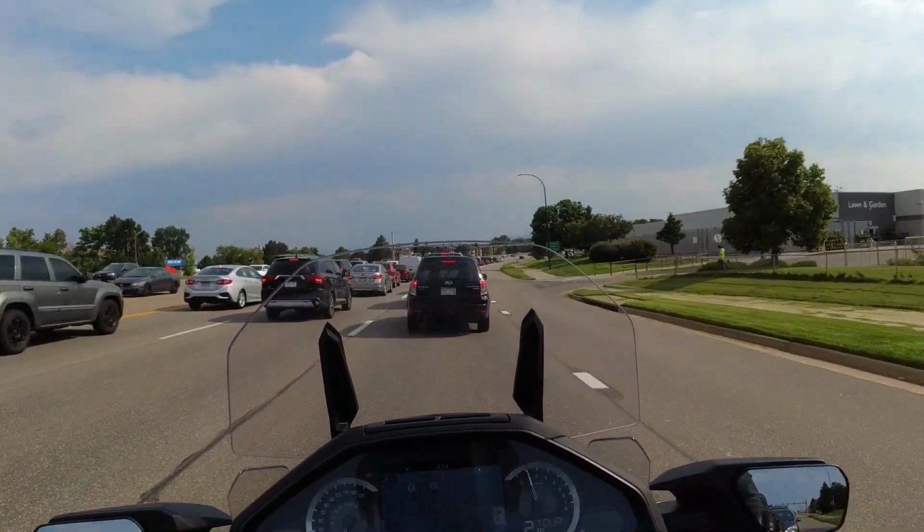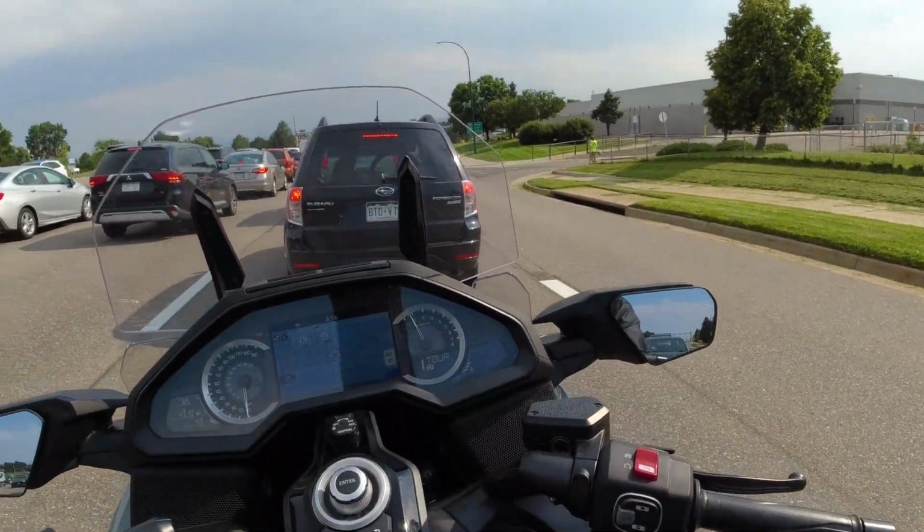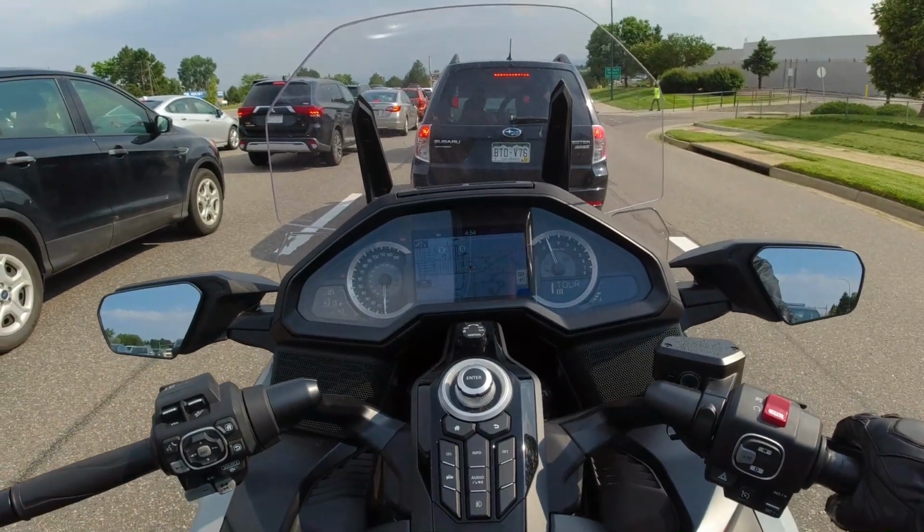So yeah, that back brake, definitely have to work the front brake with the back brake, and a tall guy like me, I have to move my leg out a little bit. Takes a little bit of getting used to.